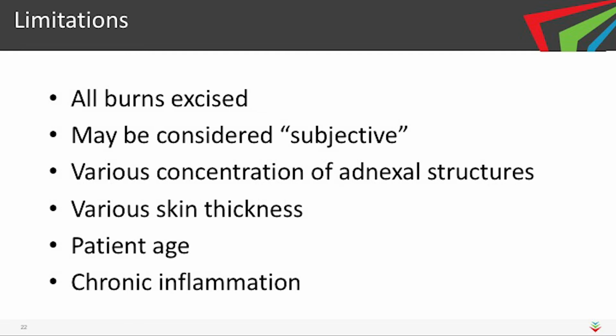There were some limitations I wanted to point out with the study. Histological analysis still needs a lot of work. All of these burns were excised, meaning that there was no control to see which histological features would lead to healing and not healing. All of this evaluation histologically may be considered subjective depending on which pathologist is looking at it. There's also various combinations of adnexal structures and skin thickness depending on where you are in the body. And patient age and other chronic conditions may lead to a false reading.